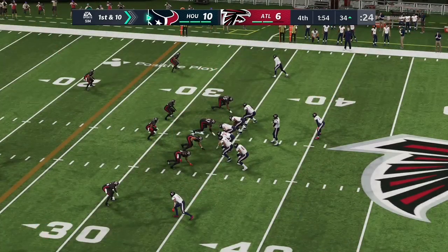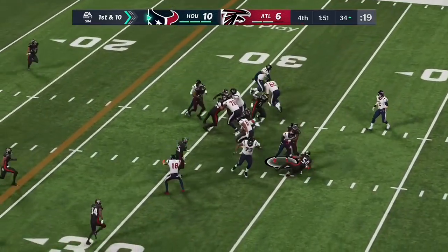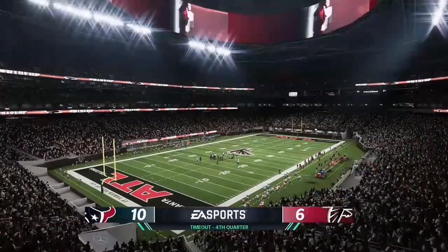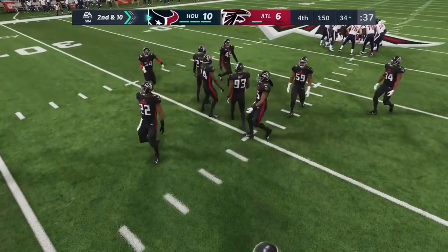From the 34 now, here's 1st and 10. They stay on the ground. This time it's Johnson. And he stopped immediately there. And now we're going to get a timeout defensively. So another stop, 1:50 left in the football game.